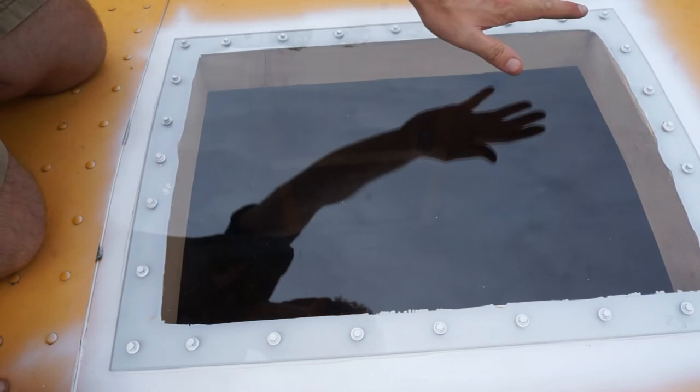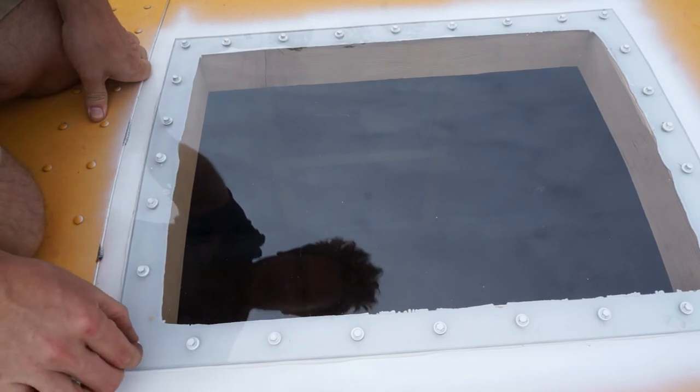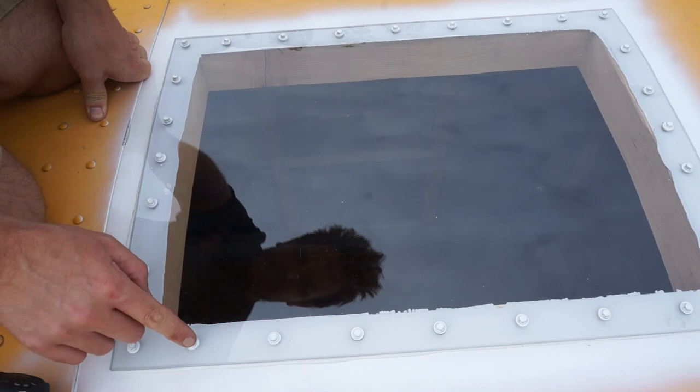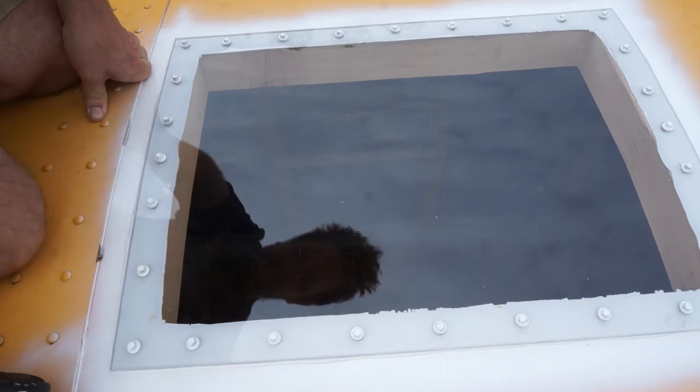Now that I've got all the screws in here, I'm just going to go around and tighten everything. And the important thing is that these are roofing screws. They have a little neoprene washer. I get those just tight enough that I see that neoprene washer squish out a little bit. So I'm just going to go around and do that now.